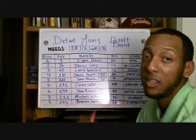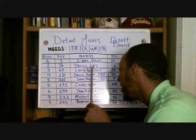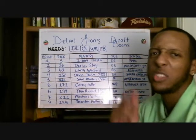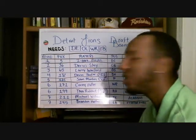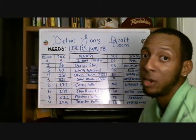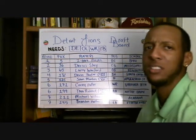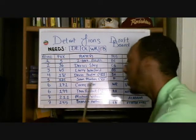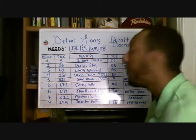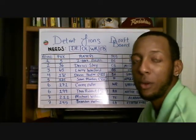To me, it's a double because he has all the intangibles, but he needs a lot of coaching. He's still somewhat raw in my estimation. You coach this guy up, we could be talking about a two-headed monster that's dangerous in Detroit. In Megatron, heavens to Megatron, and Corey Fuller. Let's see if the coaching aspect can win you out here in the 6th round with Corey Fuller.